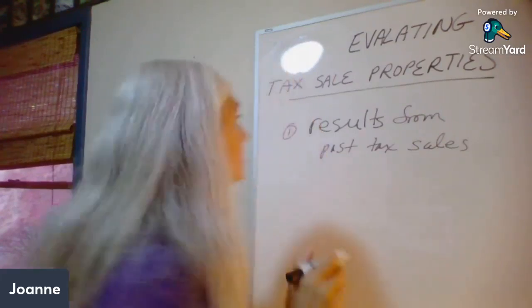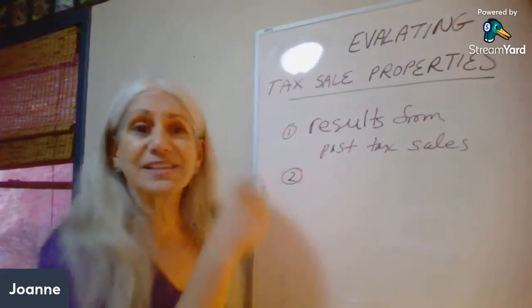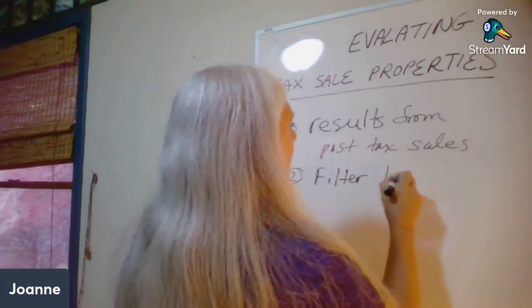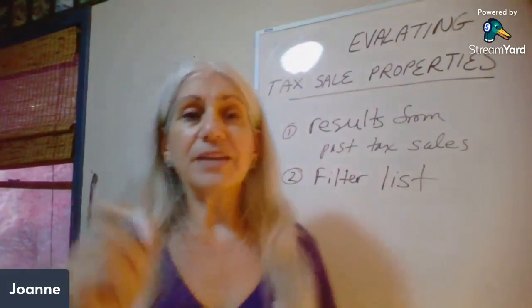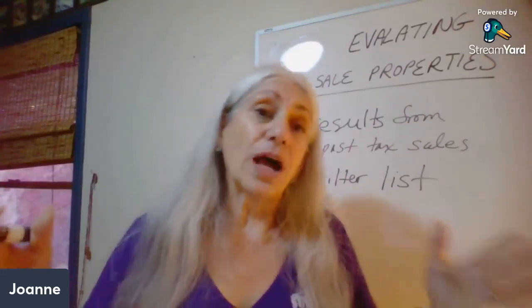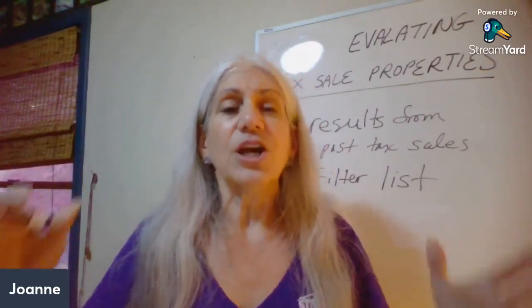So then the next thing that you want to do, and we're not even looking at the properties yet, right, is filter the list. You're going to filter the list by the type of properties that are not as competitive, and by places. Certain places might be less competitive. Sometimes these are big county sales. In most states they're big county sales, not in New England, not in New Jersey either, but in other states. And there might be a few hundred or a few thousand properties in the tax sale. You need to narrow that down, right?